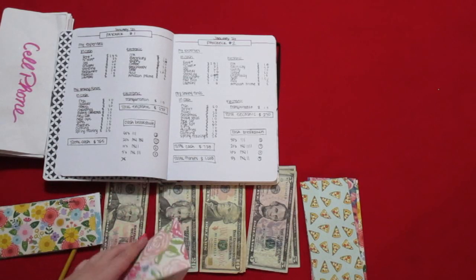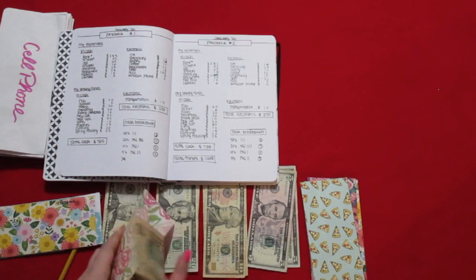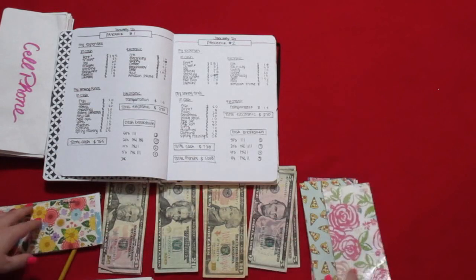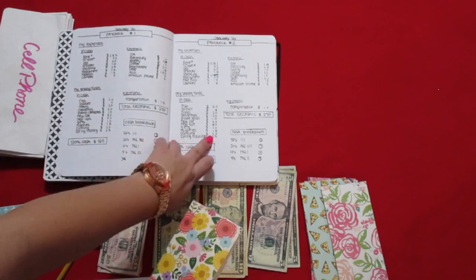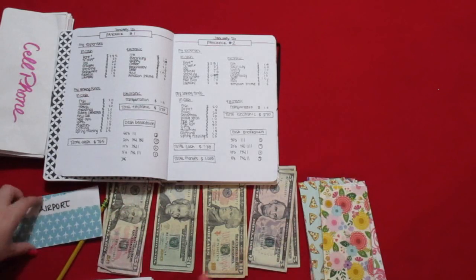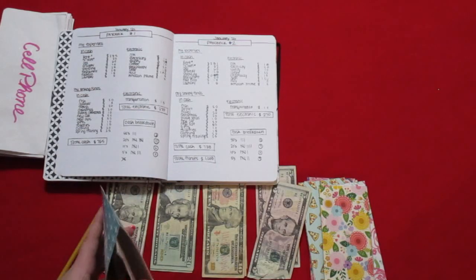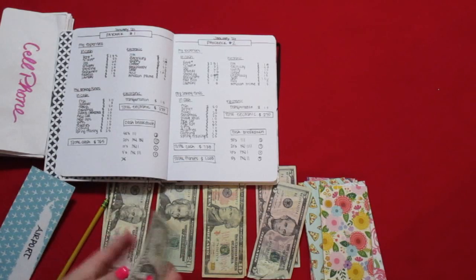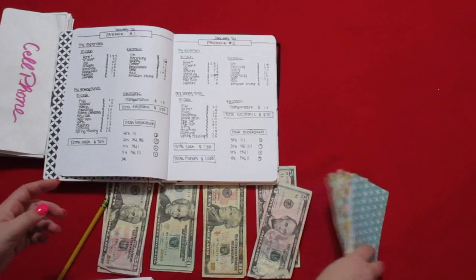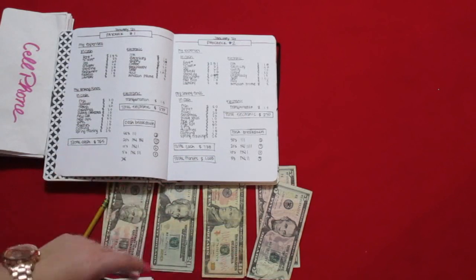Toiletries is getting 15. I actually used some of my toiletry money. I got some face masks and cleaning supplies and whatever, so the toiletry money is being replenished. Clothing is $20. Airport is going to be 5. And there's still some money left in there, so now I've got 5, 10, 11, 12. So those envelopes that go in my wallet, those are done, and like I said, those slide right in. I carry them with me. They are good to go.